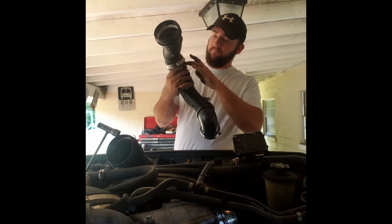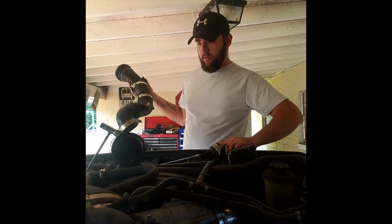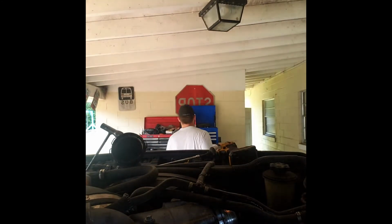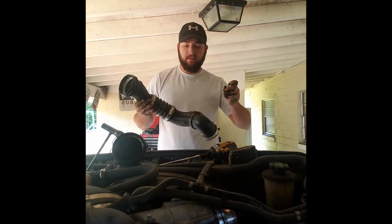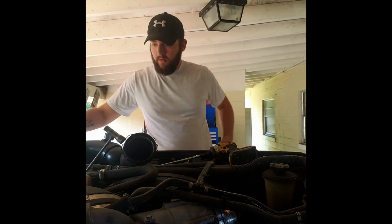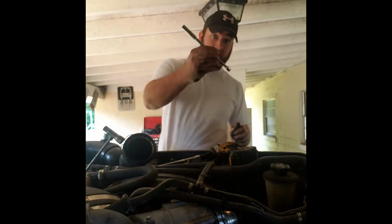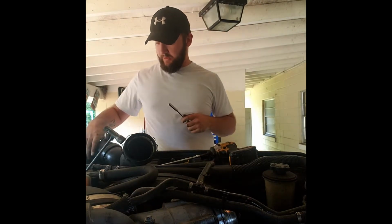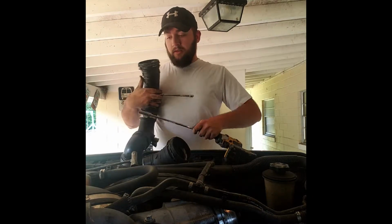See, I don't like these clamps. I guess I like them. I don't know. They're not even the same size. Come on, Ford. Come on, man. Probably just 1/4 inch. Or 5/16. Where'd that extension go? There it is. I like to put these little sockets on extensions because it's harder to lose an extension than it is to lose the socket.